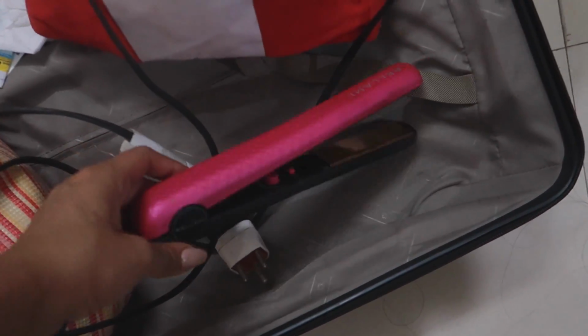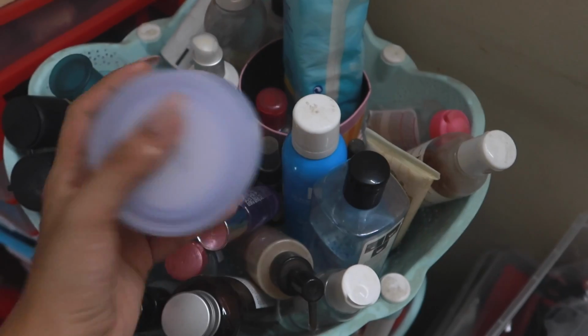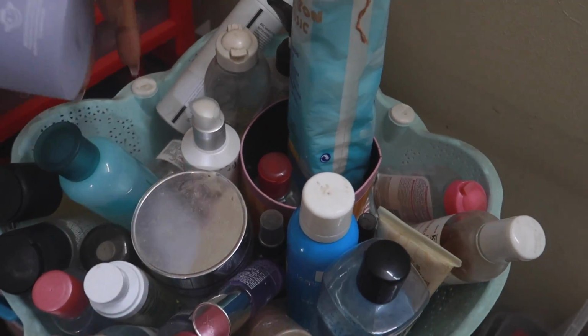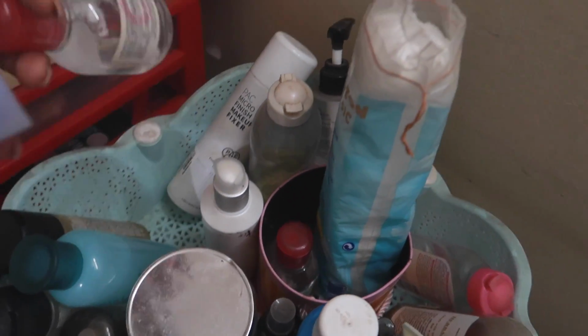I'm also packing in my straightener. This is the one from Bellamy. I really like this. This is where I keep most of my makeup removers. So I think I'm gonna take the Clean It Zero. And I think I'm gonna take like a mini Bioderma. That always works. Where are you? It's right there, and I'm gonna take this cotton. So that goes in there.